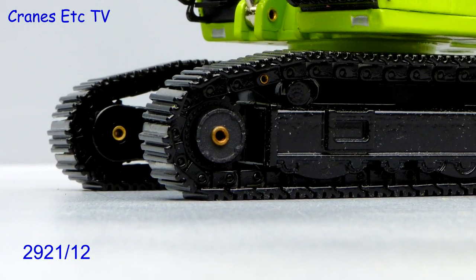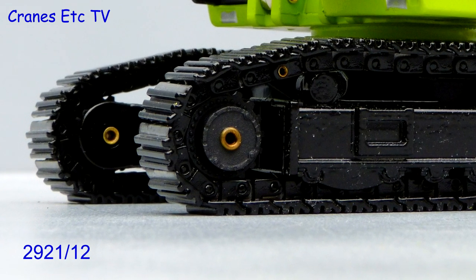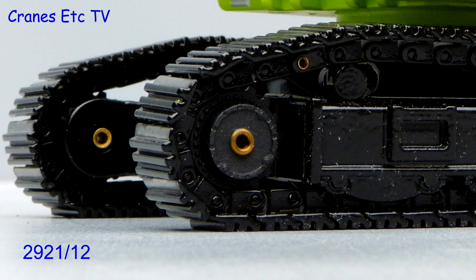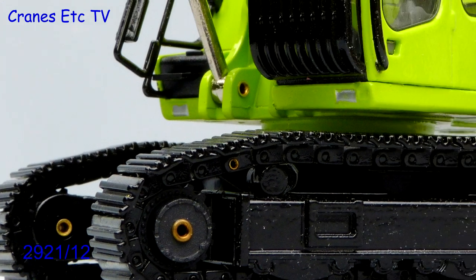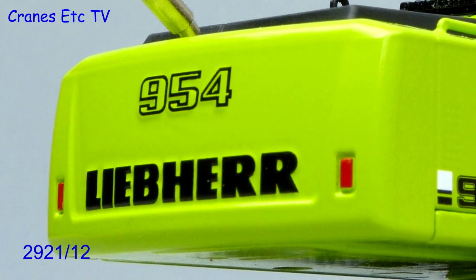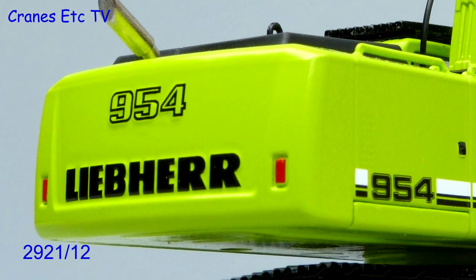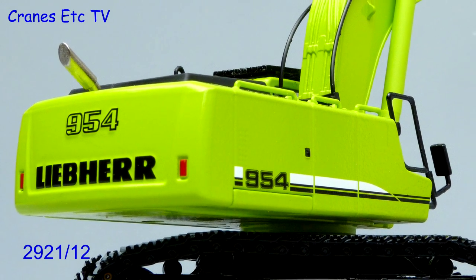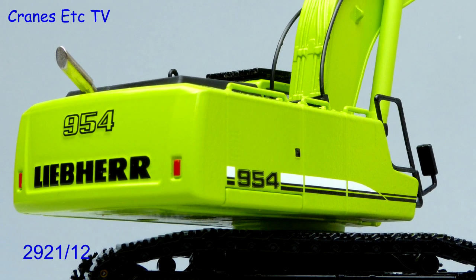This version of the model has narrow metal tracks and are okay and are mounted on simple track frames, but the brass rivets do stick out a little bit. Moving up to the cab, it's got a reasonable interior and large plastic falling object protection. At the back, things look quite nice because the Liebherr name and 954 is embossed in the casting. The exhaust pipe is solid without a hole, but the graphics are nice and sharp.